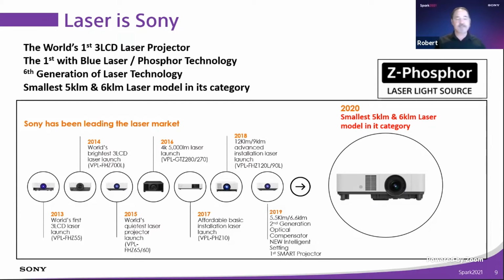Equally in 2017, when we introduced the PHZ10, that was a game changer, small compact chassis, 5,000 lumen WXGA. Nobody had seen anything like this in the market. Huge success in the market. And now we went to the 12, 50, and 60. So I will be talking about the 50 and 60 later. And then we continue to go. Okay, so yes, we have got a lot of experience now with this type of technology, and we will continue to do it.